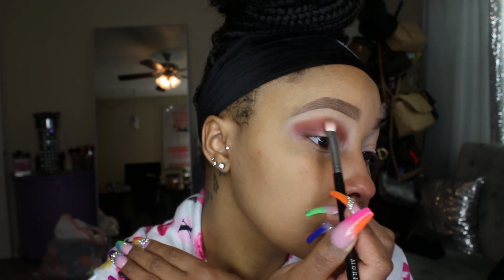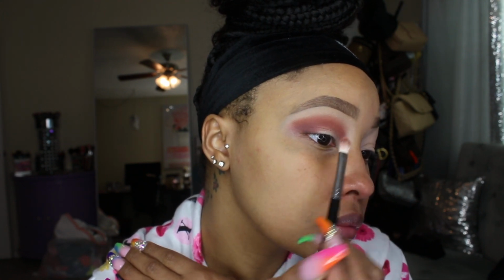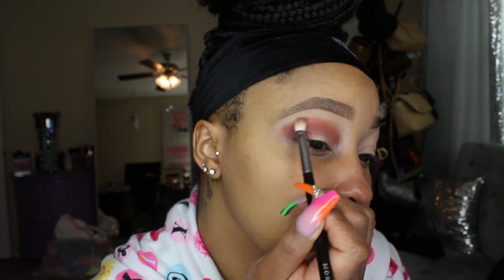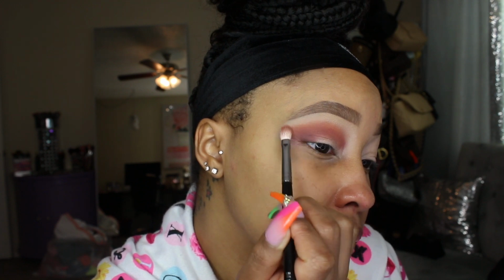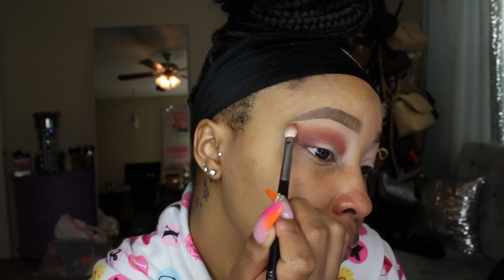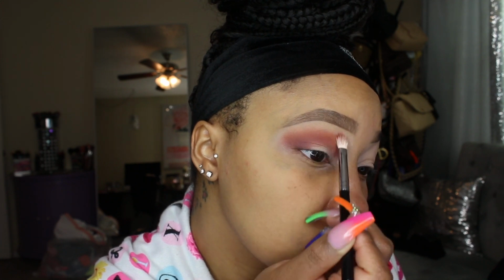The only thing about this palette I did want to say is that it doesn't have a creamy brow bone kind of color that I like to use. So I did have to use something else for that purpose for my brow bone. But this palette is A1. Day one, the quality is amazing.